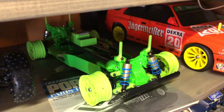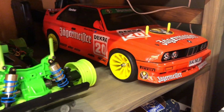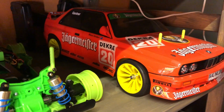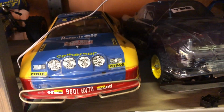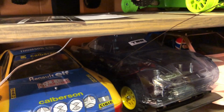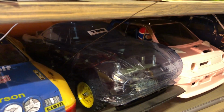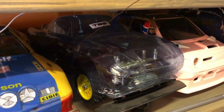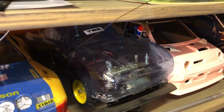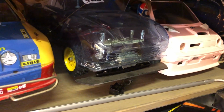We have the green TA01 chassis. And also, this one has the yellow TA01 chassis. We have this uber cool Renault Alpine. We have the Porsche 935. And after seeing Glenn's video on how to paint that one, it's probably gonna stay unpainted some more time.